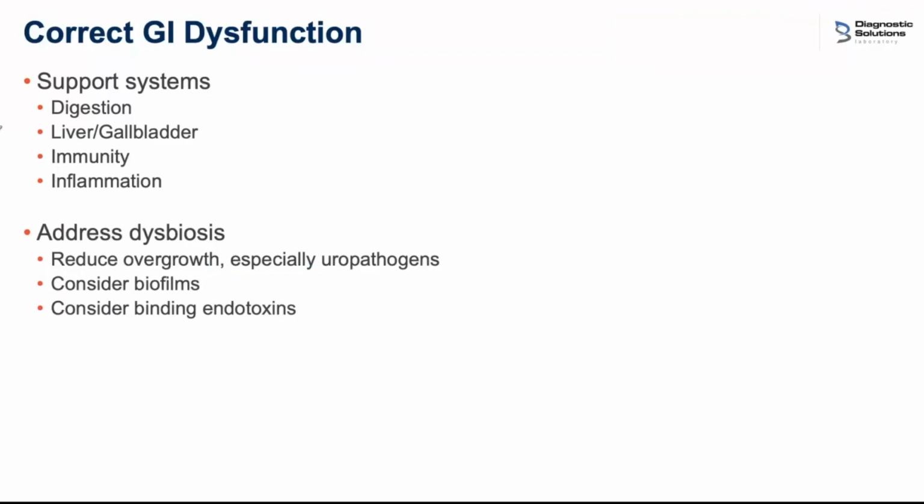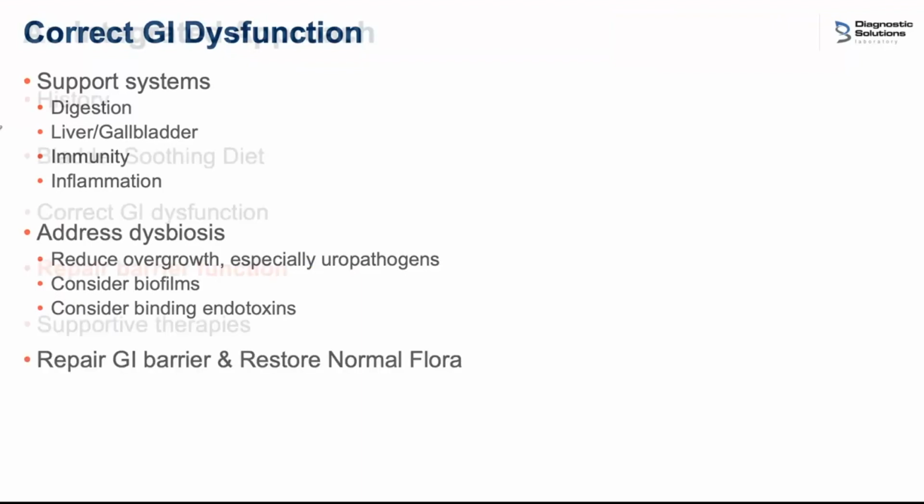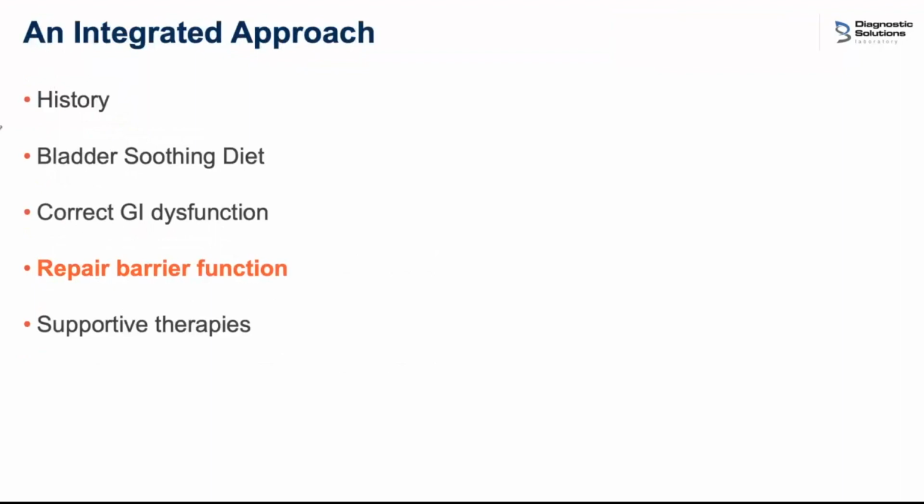And then once I'm satisfied that overgrowth dysbiosis is down to a manageable level, and hopefully the immune system is less overwhelmed, I move on to GI barrier repair and restoring normal flora as needed. Barrier repair will play a central role in long-term management of chronic urinary conditions. So usually I'll be introducing some non-fermentable gut repair nutrients earlier in the game. And here's my general approach to GI repair.